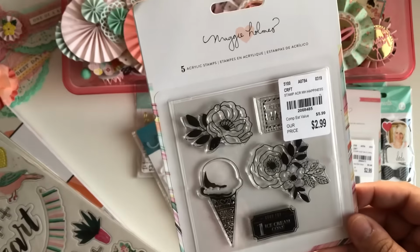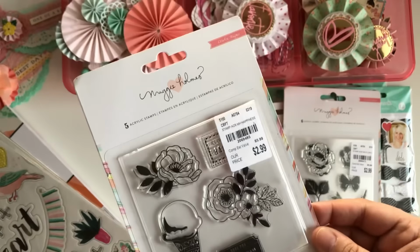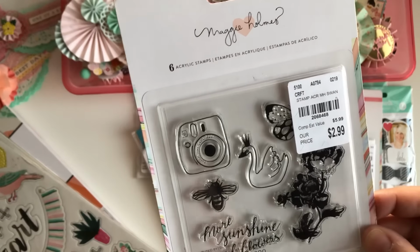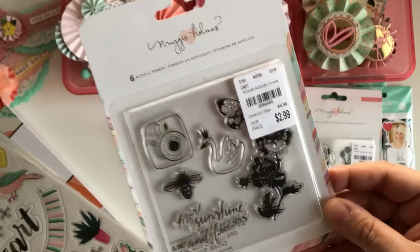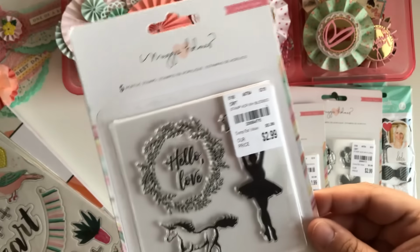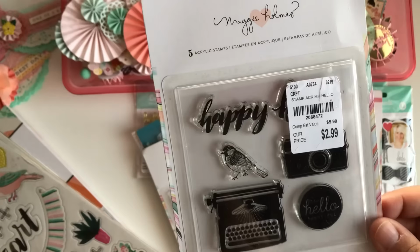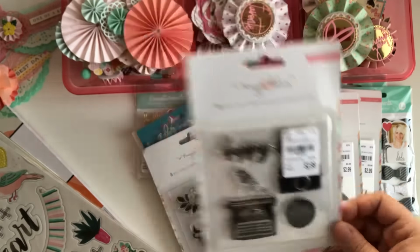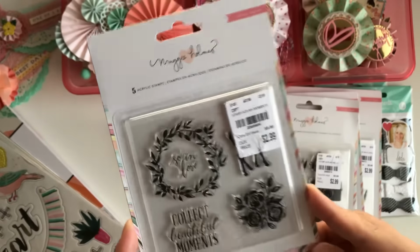Then we have this one, tons of floral. This one could be Carousel because you see the little ticket. And then there's this one. More sunshine and flowers. These are so pretty, you guys. This one is definitely Gather. And then we have this one, which can also be Chasing Dreams. And then look at this one. And this one has the deer, so I think this one is Gather as well.